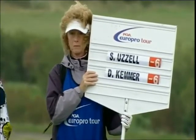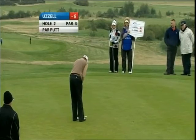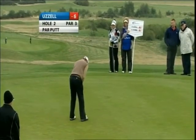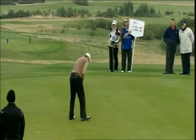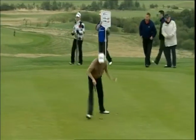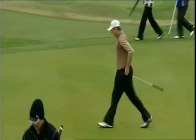They've always got great names, haven't they? Dodge. Wonderful stuff. Well, he dodged a bullet there. I'll get that one out early. Steve Wazell then for a slightly less spectacular but nonetheless important par. Good stuff from him as he marches off to the third tee.